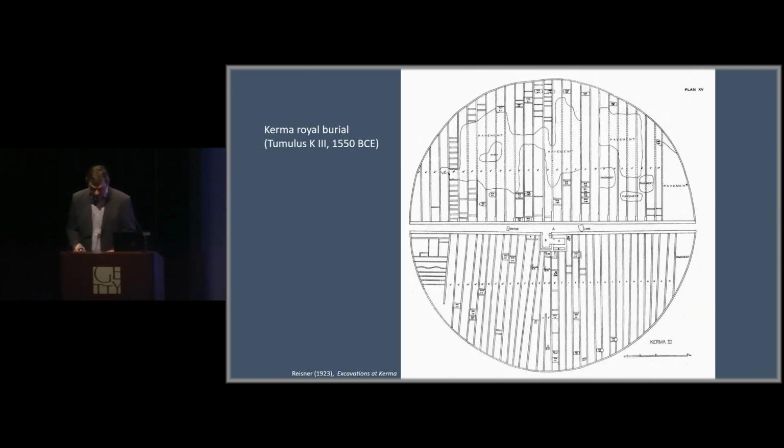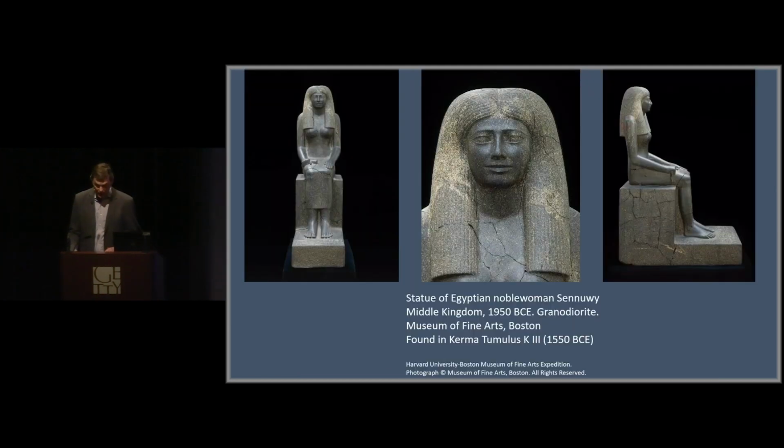The largest and latest burials in the cemetery were those of powerful kings of Kush, whose burial mounds reached close to 100 meters in diameter and contained hundreds of sacrificial human burials. Kerma, by this point, had become a military threat to Egypt, raiding deep into Egypt and bringing back loot, including statues of Egyptian nobles, including this spectacular statue that had been made about 400 years earlier. And it was brought back to Kerma and deposited in one of the royal burials.